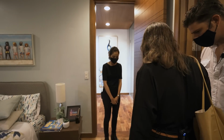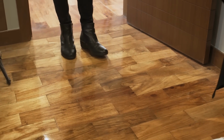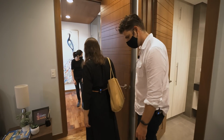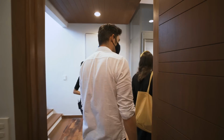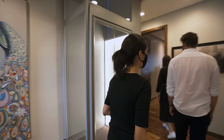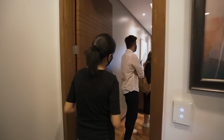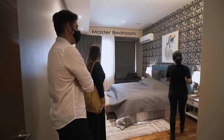So are these hardwood floors or are these also like tiles? No, these are not tiles. These are actually wood, narrow wood parquet. So they actually continue throughout the entire floor, not just the bedroom. So this is just a model room, but it gives you a clear idea about what you can do with the space. And now this is obviously your master bedroom.